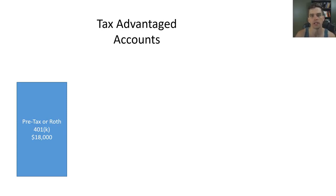So let's look at all the different types of tax advantaged accounts, or at least some of the common tax advantaged accounts you might have available to you. First of all is your typical work employer plan, which is a traditional pre-tax 401k or a Roth 401k. Now, I'm going to use 2017 numbers here. In 2017, you can contribute up to $18,000 into a plan like this.